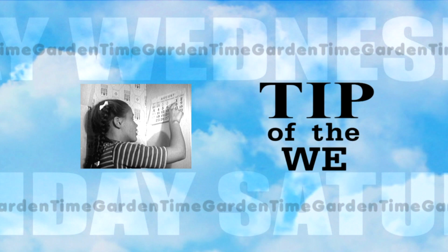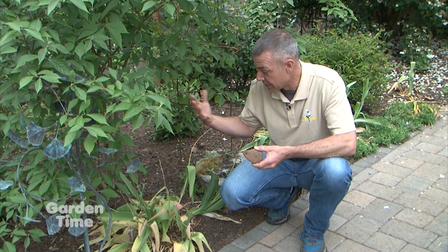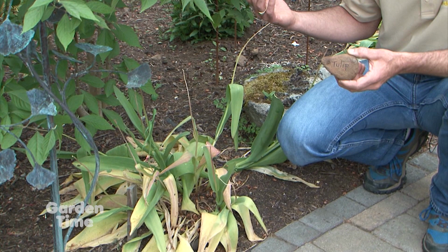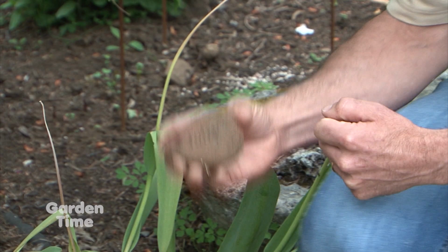Now that our spring bulbs have died down and the foliage is starting to disappear, we want to mark where those bulbs are for the summertime. How many times have we dug up our yard to plant something in the summer and up comes a bunch of bulbs? So our good tip is to take a rock and write on the rock what it is that's planted underneath it. You can just set that rock in your garden and now you know where your bulbs are for next year. And that is our tip of the week.